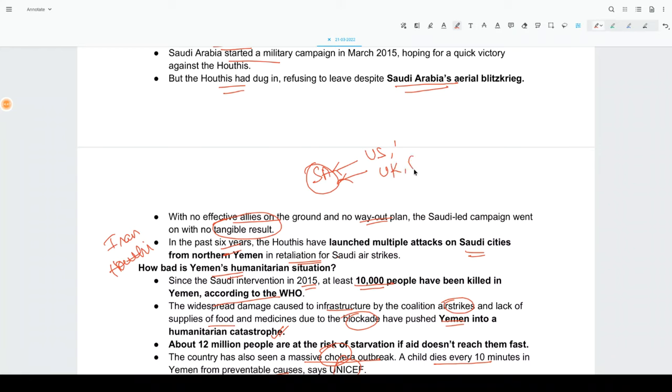UK, France, etc. And this entire coalition has supported Mr. Hadi's government, saying that this is the legal government and the Houthis are illegal. Now, moving on.